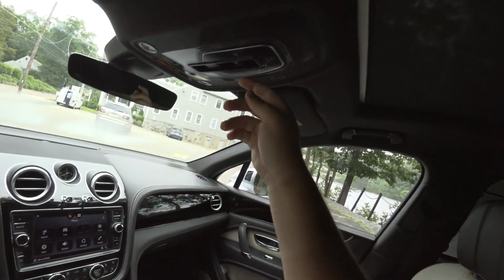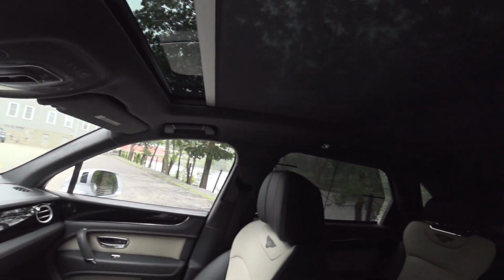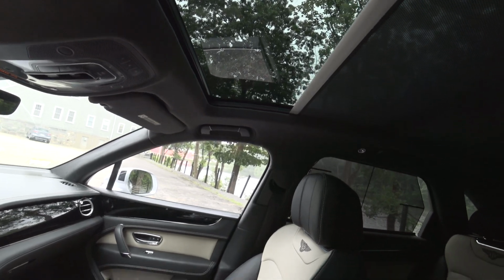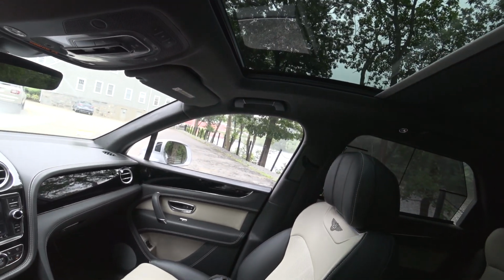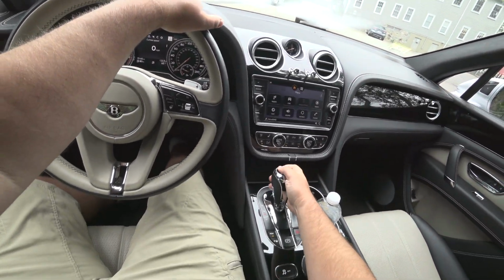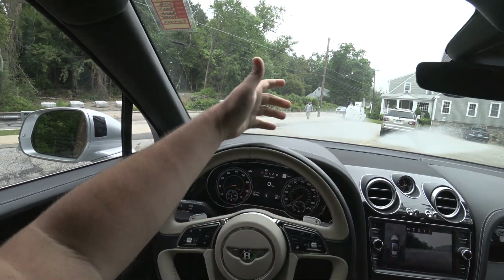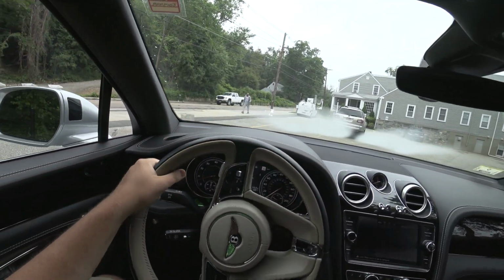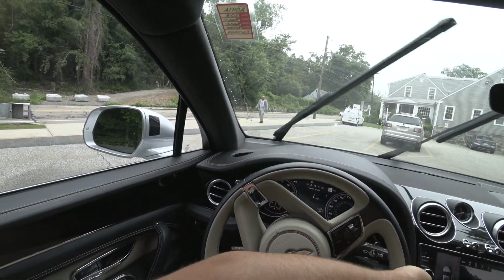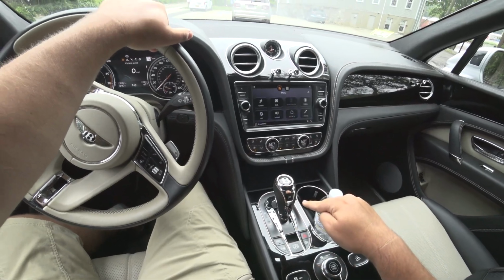Love the Alcantara. There is that sunshade. Just like an airplane seat. Drive this. Because the plate's mounted there, it's gonna be a bit of a pain. I know.